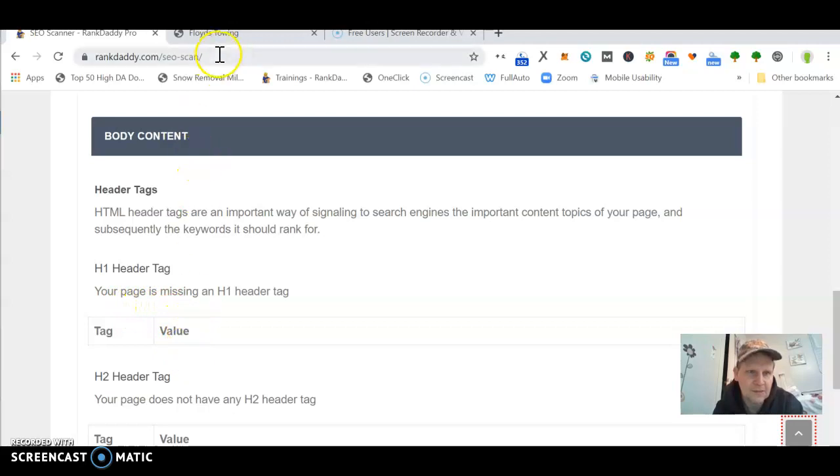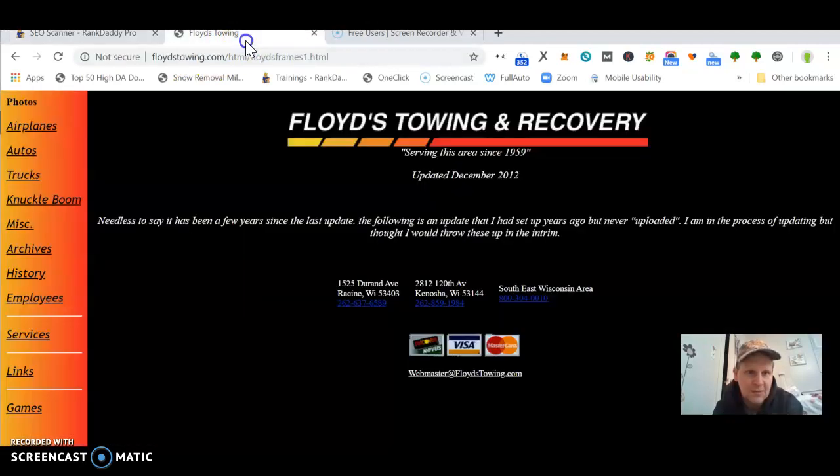You don't have any header tags on your website. So it should say like Racine Towing, Kenosha Towing. That's where hundreds of people are searching for your service, but your website doesn't have any of those, and Google wants to give the best search results to these people who are Googling, but your website's nowhere to be found on these results.